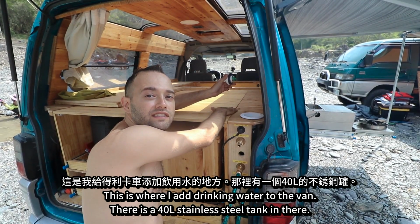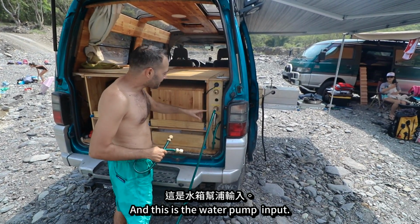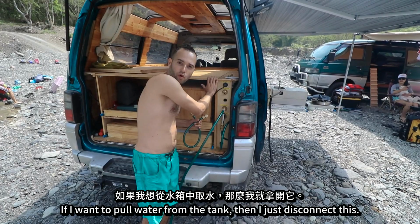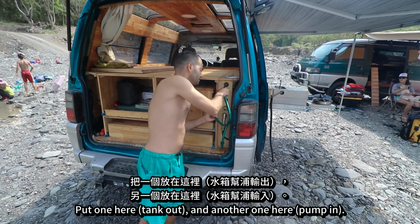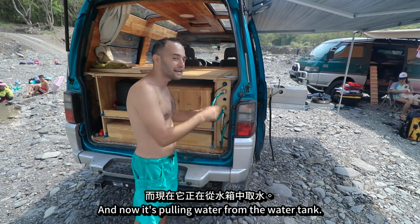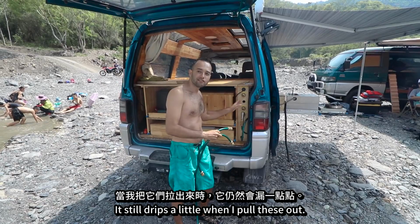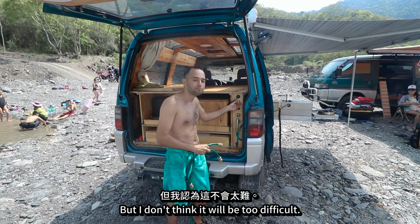There's a 40-liter stainless steel tank in there. This is the water tank output, and this is the water pump input. So right now, this hose is going to the river and it's pulling water from the river. If I want to pull water from the tank, then I just disconnect this, put one here, and another one here, and now it's pulling water from the water tank. It still drips a little when I pull these out, so we're going to have to come up with a solution to prevent that from going in the van. I don't think it'll be too difficult.